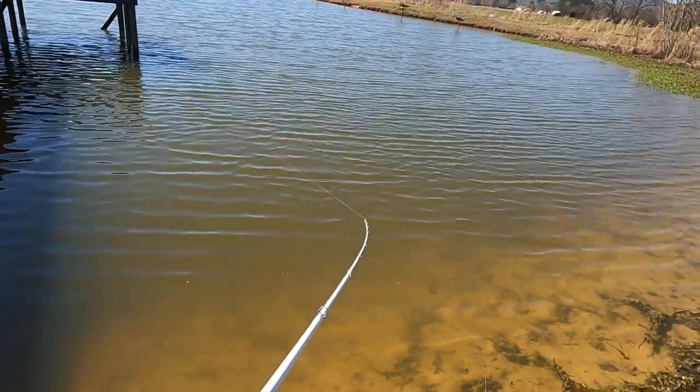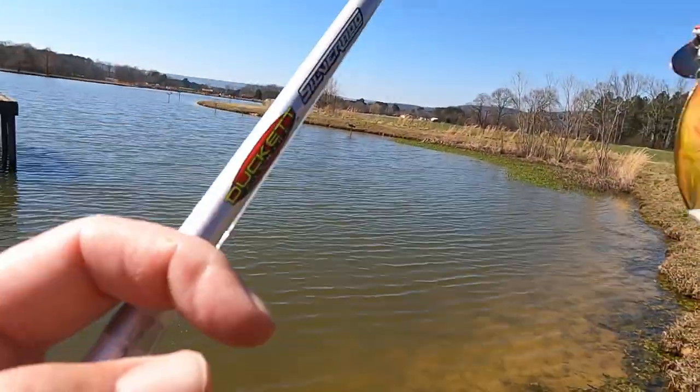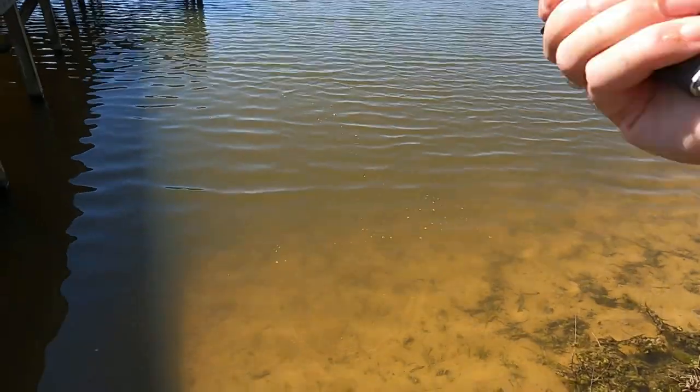I don't feel like my blade's spinning. Something's on it. My blade wasn't spinning. They gotta have that vibration in the water. Let's throw up under there. There we go, right there.